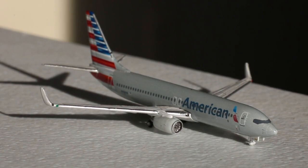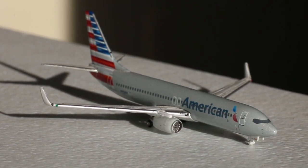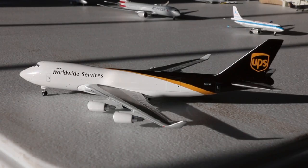American Airlines 737-800, we'll say this guy's coming in from Chicago, and I think I failed to get a Neo out to Phoenix, so we'll say this guy's currently arriving in from Phoenix. Got the absolutely stunning UPS Boeing 747-400 freighter currently lining up on runway 18 left with service out to Louisville, Kentucky. Man, what a phenomenal aircraft.